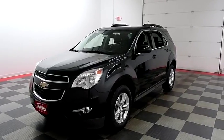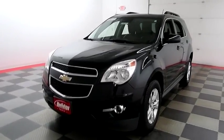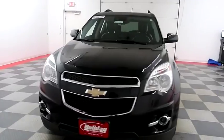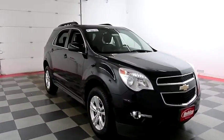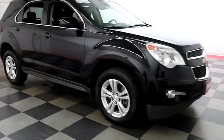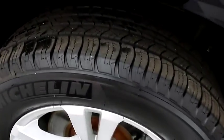Today we're going to take a look at a 2014 Chevy Equinox. Stock number is A7266. Starting right away up front, you have factory fog lamps. A look down the passenger side, you have alloy wheels. Those are wrapped with Michelin tires.